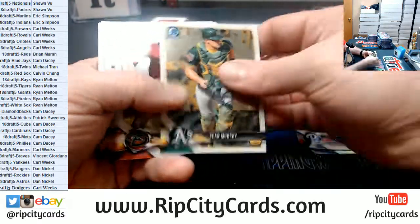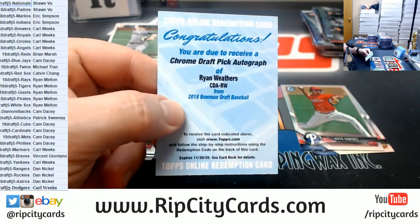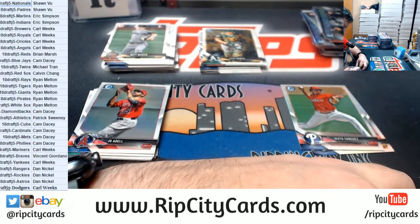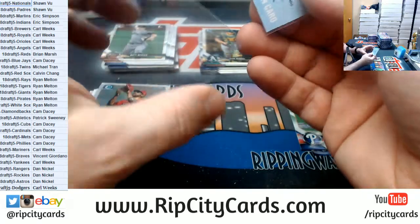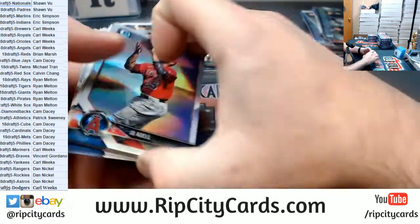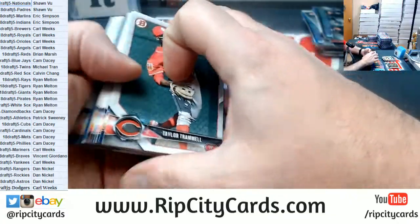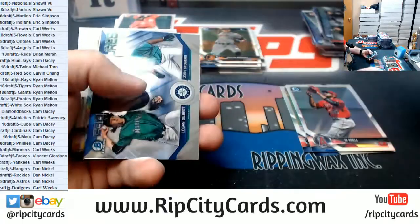Soul Act, $4.99. Hey, Ryan Weathers. Good old Ryan Weathers, Padres, Gatorade High School Player of the Year. And we're not even done yet, and I'm already calling it a solid case. Hankins to 402.